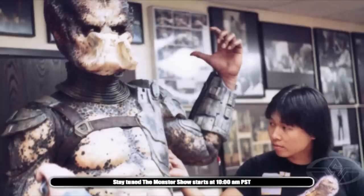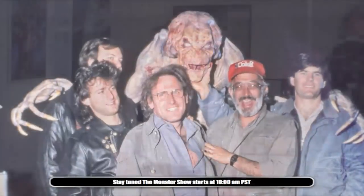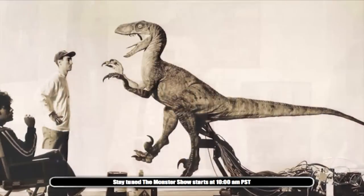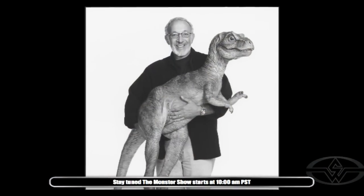The movie The Relic, Predator. Alien Queen in here, the Terminator, Viathon, Pumpkinhead, of course, Edward Scissorhands, Raptor from Jurassic Park, Galaxy Quest. And of course, I'm gonna incorporate a little bit of Stan in there.